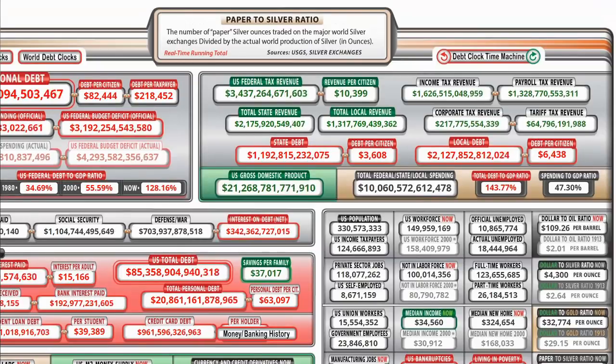177.51 to 1. This is the number of paper silver ounces traded on the major world silver exchanges divided by the actual world production of silver in ounces. In a way, that's kind of set apart from the monetary supply, but in a sense, what's created digitally or on paper, so to speak, because there's no restrictions, well, they do want to have some silver to back up those contracts, but this is measured by silver exchanges, and the USGS tells us there's a lot more paper silver out there than there is the silver to back it up.